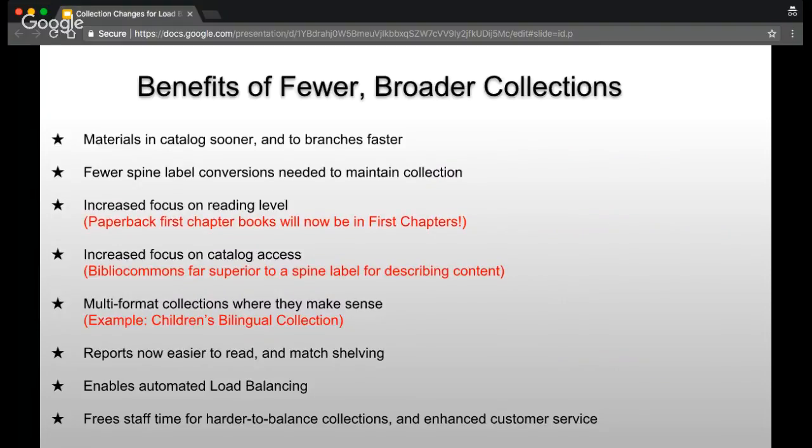Change always creates a learning curve, which can be difficult for some customers. GCPL takes customer service seriously and does not implement changes unless the overall benefit to customer service outweighs the trade-offs. Be prepared to best help customers adjust to the changes by predicting the questions they may have and the answers to those questions, learning and demonstrating the new and better ways for customers to browse collections, and focusing on the benefits of the change. The end goal is increased customer service. The more comfortable we are with the changes and their benefits, the better equipped we are to assist customers in their transition. Here's a list of the immediate benefits of decluttering our collections.